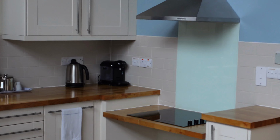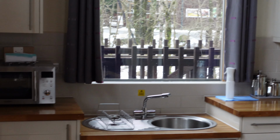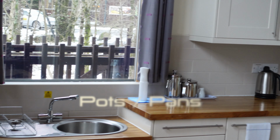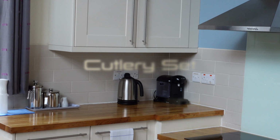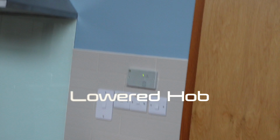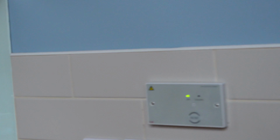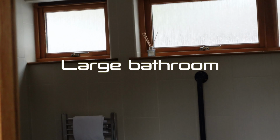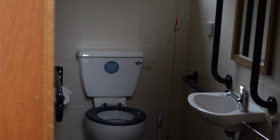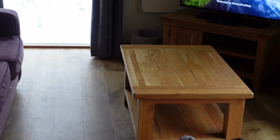So they all come with a kitchen. As you can see here, it's quite well equipped. Oven, microwave, kettle, coffee machine. Let's have a look around. See what we got. This one's a disabled one, so it's a disabled toilet. And downstairs, kitchen area.